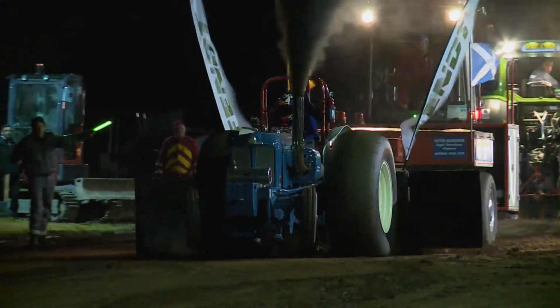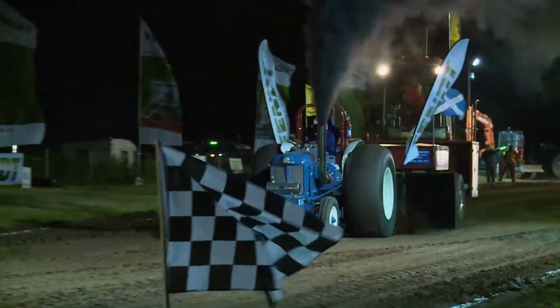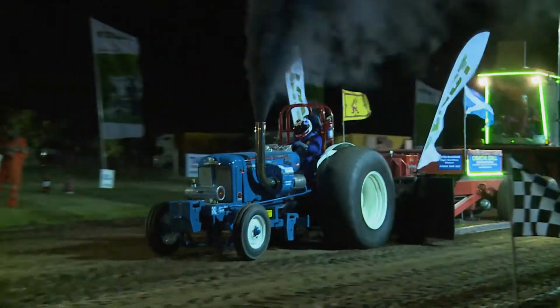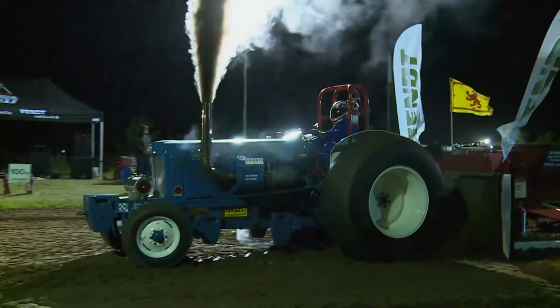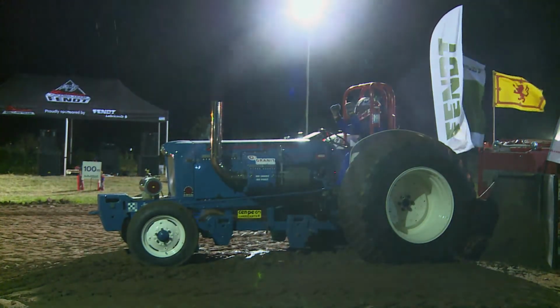It's a good, confident start. The power coming in, the wheels going up, and he's staying nice and straight. It's looking very strong. It's got the legs. Can he do it? Yes, he's passed the flag, 95.85 metres.